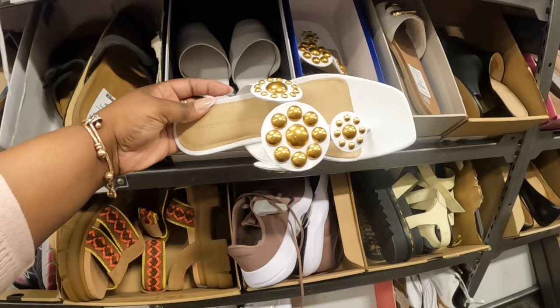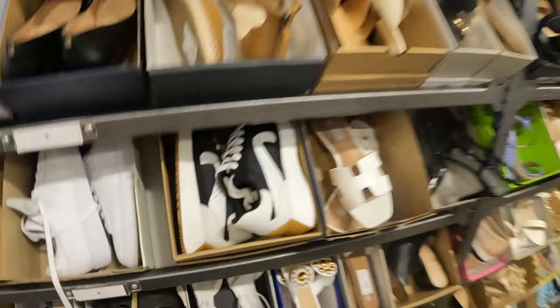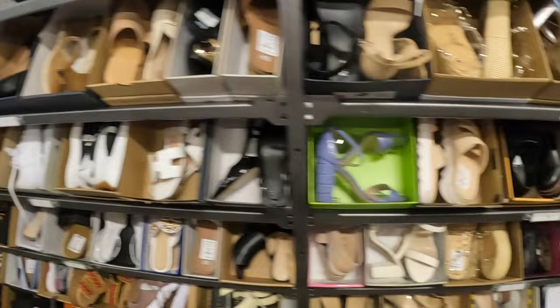Veronica Beard, 150, but that's not gonna happen. Pedro Garcia, 169. I haven't been in here in so long. And then when they do put out stuff, they do put out a lot anyway, so. 43, sorry. See, I'm working my way back down to where we were just at. Let's see. Let's come back up here.